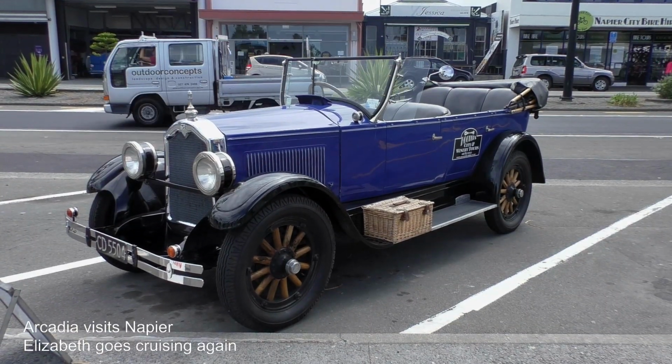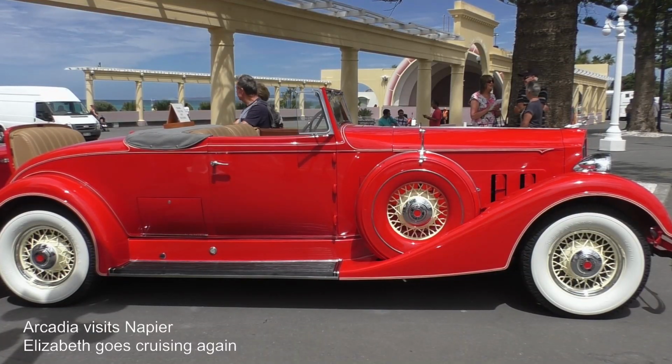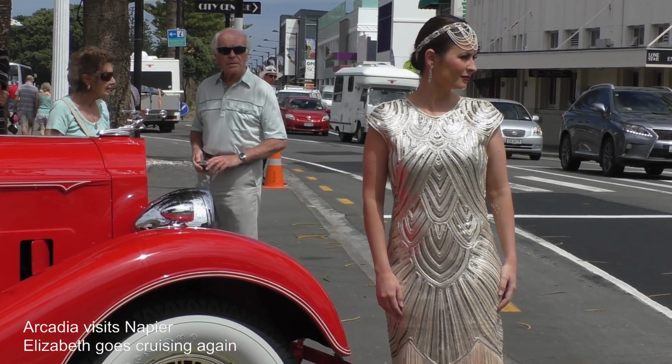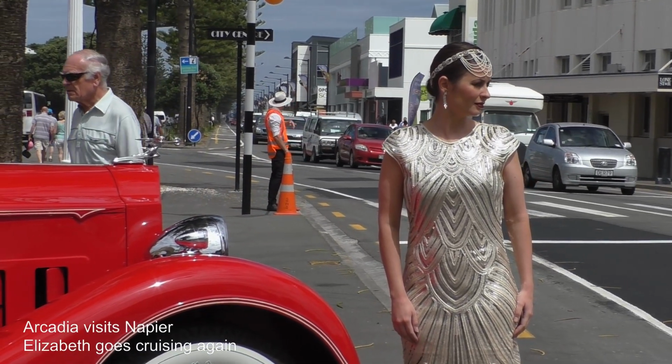The 2017 Tremains Art Deco Festival took place on Wednesday the 15th to Sunday the 19th of February. We were there on the 3rd, so just missed out on all the fun.